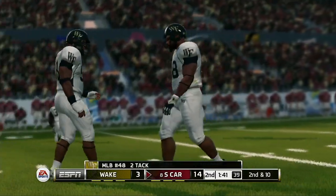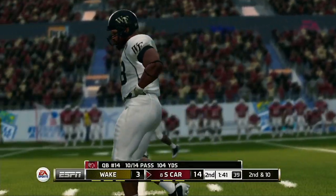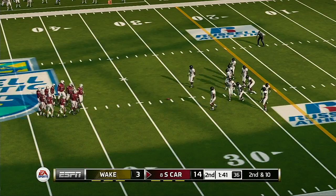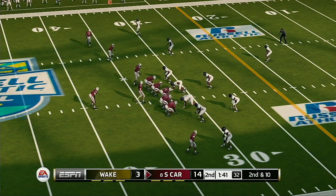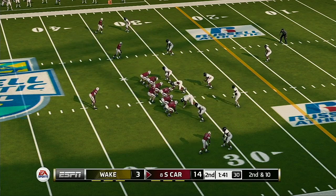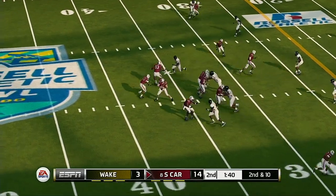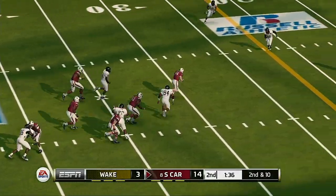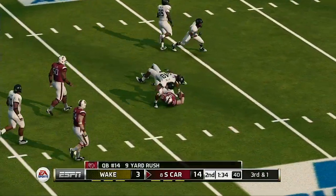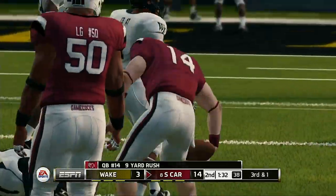Receiver, and it falls incomplete. He looked like he just sort of aimed that one. Yeah, he didn't look very natural throwing the football there, and the result was an underthrow. Here's the eighth play of the series. He's under some heat. Tackle right around the 24-yard line.